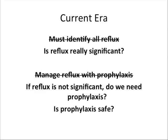And if reflux is not significant, what is the basis for using antibiotic prophylaxis? In addition, some have also started to question what the effects of prophylaxis are. So I want to shift our focus now to the approach to imaging, keeping in mind this shift in ideas about the significance of reflux.